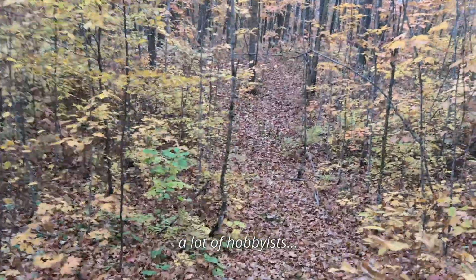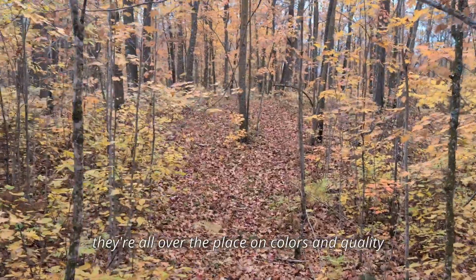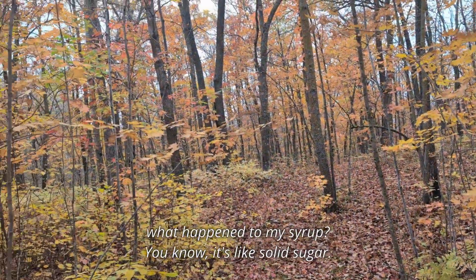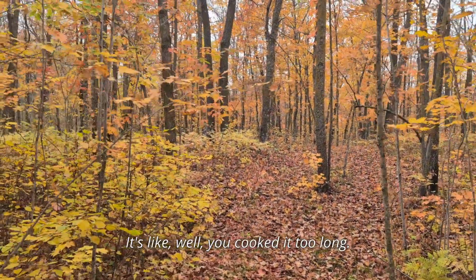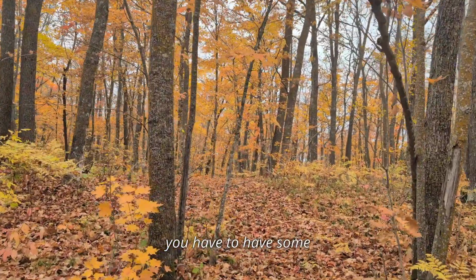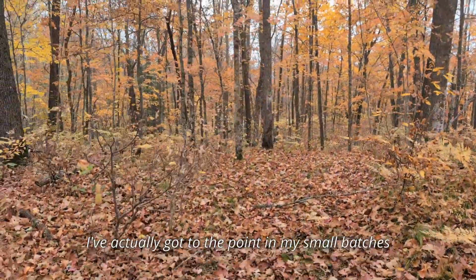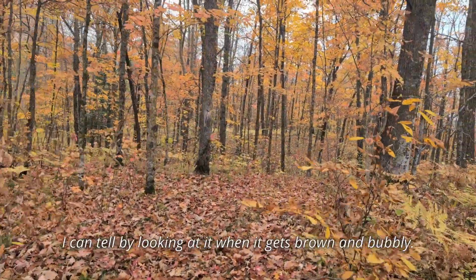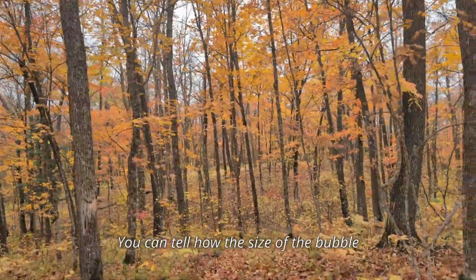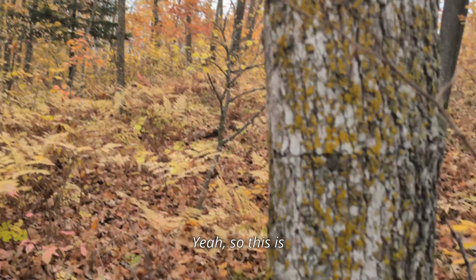A lot of hobbyists, if you watch that maple syrup Facebook page, they're all over the place on colors and quality. Somebody will get done cooking in Canada and a week later, it's like, what happened to my syrup? It's like solid sugar. Well, you cooked it too long. Well, there's equipment that tells you when it's getting ready to be syrup. I've actually gotten to the point in my small batches where I can tell by looking at it when it gets brown and bubbly. You can tell by the size of the bubbles and when they're popping. So this is a maple?